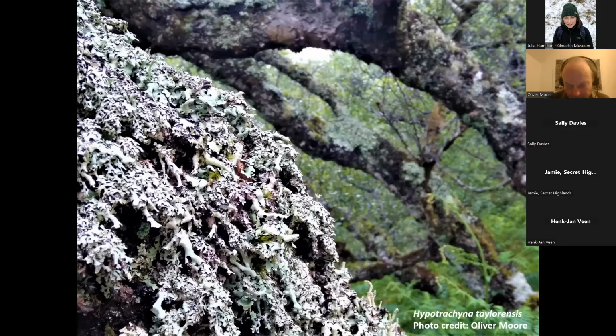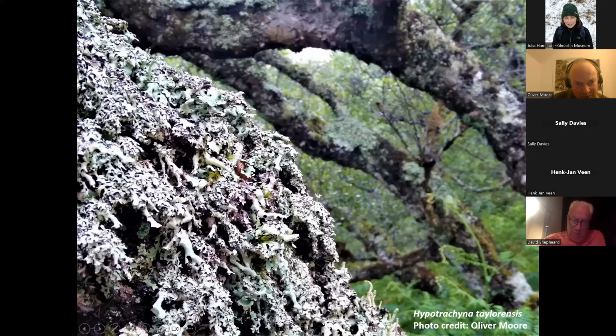Sometimes you see it on oak trees as well, lovely old oaks, and it looks like it's tumbling down the trunk. It's sometimes called the tumbling kittens, also known as the tailed loop lichen, because towards the edges of the lobes, some of the ends tend to roll inwards and form almost semi-tube-like structures. So that's quite a distinctive feature for this particular lichen.